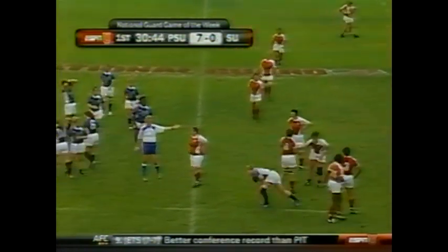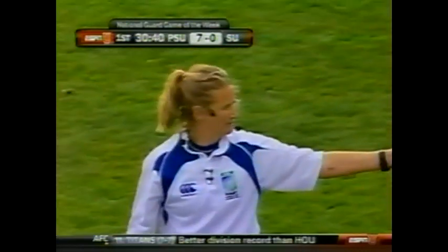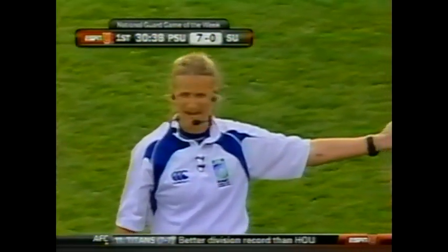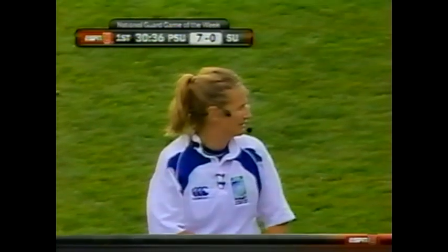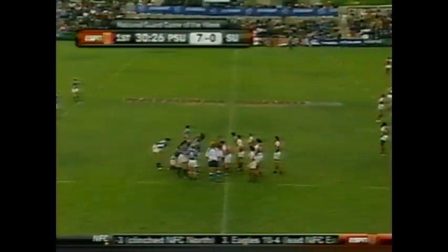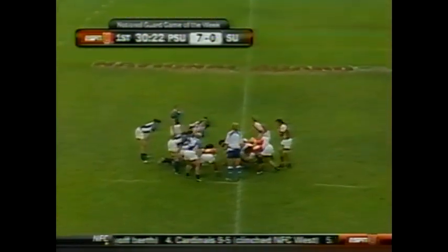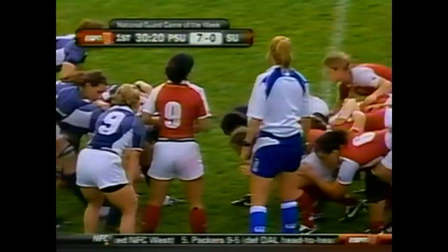Scrum to Stanford. Wow. Nope, that was the other center. That was Megan Burns. Pretty enterprising play by both these sides. Mel Smith made a couple of wonderful plays for the Cardinal. Scrum after the forward pass to the Cardinal.